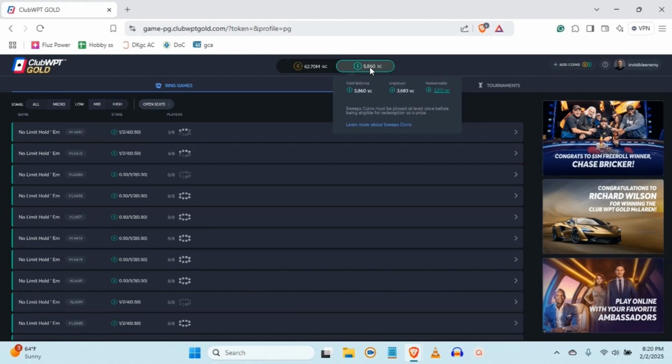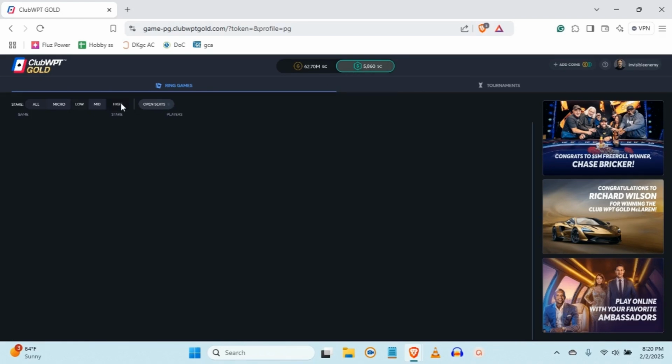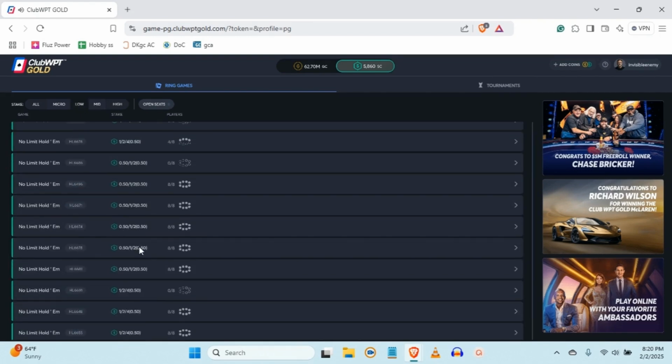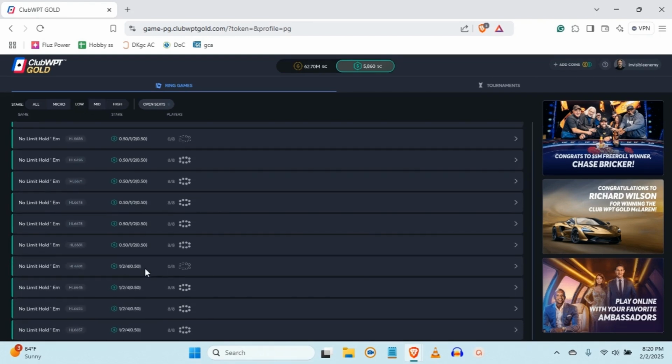And you could filter the games. It's showing here I'm on the sweeps coins. You have to click sweeps coins to show the real money games. The gold coins are just fake money or fake chips, really. So you can filter by high stakes, no high stakes games, no mid stakes games. So we're at low stakes, and we could see several 1, 2, 4 tables.